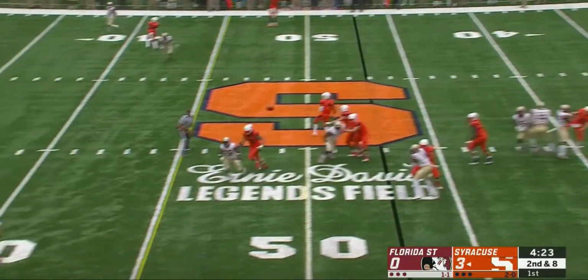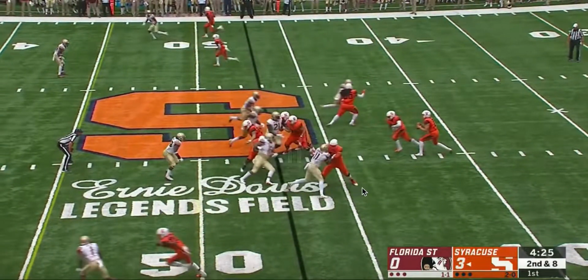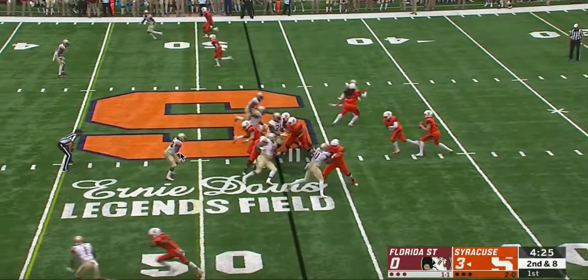All right, play action for Syracuse. I think it's another pressure by Florida State. Yep, they're bringing the Sam and the Mike here, playing a single high coverage. So this is, again, one of their hot pressures. They're going to send 6 and drop and play three deep and 2 under.